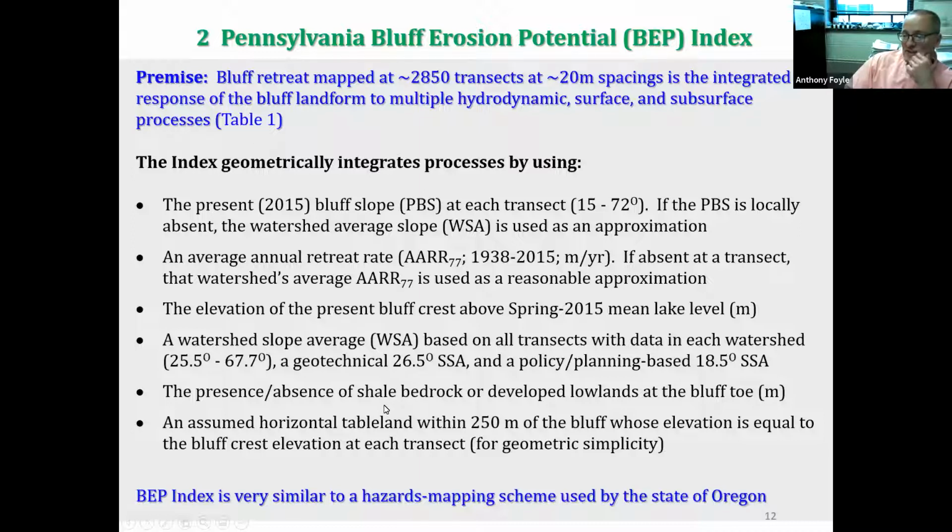We look at the presence or absence of bedrock or developed lowlands at the bluff toes. That would apply to most of the largest areas, probably the Erie downtown area, where there's a lot of lowland development like Dobbin's Landing and so on on the lakeward side of those bluffs. So we've got to consider that that does take wave activity away from the bluff toe, and also makes the bluffs relatively shorter. They're not as high because the toe of the bluff sits potentially 10, 15 feet above lake level.